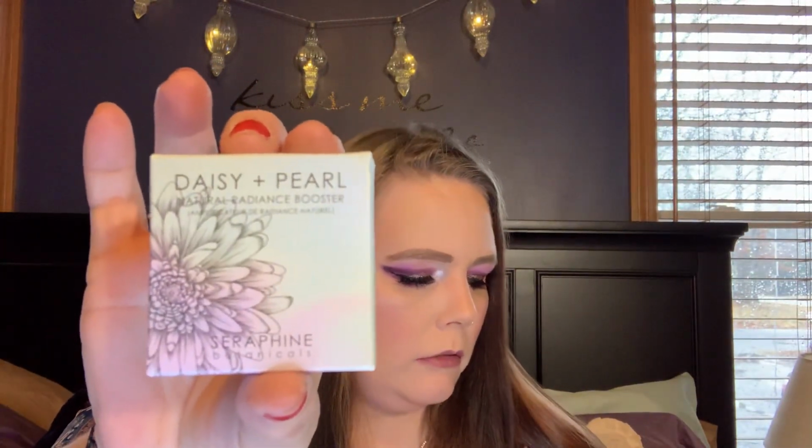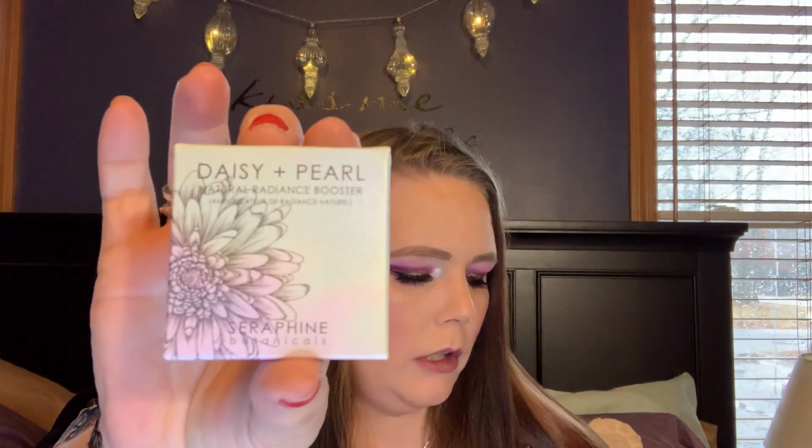All right, so let's go to the next item. And this is in a little bubble wrap so it doesn't get ruined. So I'm assuming it's a powder. And it says Daisy and Pearl Natural Radiance Booster. So that's what it looks like. Okay, I don't even know how to pronounce their name. Seraphim. Products are made from plant-based fair trade sourced ingredients.